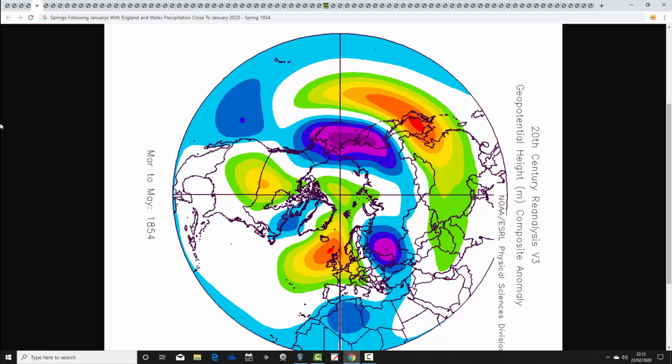The next spring, following a January with England and Wales precipitation close to January 2020, is the spring of 1854. This one's our first anticyclonic spring. This one has above average height centred just to the north of the country, so high pressure is in control, probably bringing in quite a lot of easterlies. The thing with this spring is that, of course, spring is a transitional season, so that pattern in March is probably going to be cold and wintry, but that pattern in May is probably going to be relatively dry and also quite warm. So you pay your money, you take your choice, but an anticyclonic spring there for 1854.